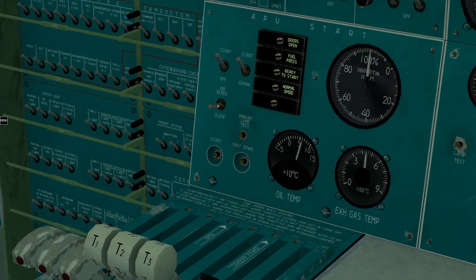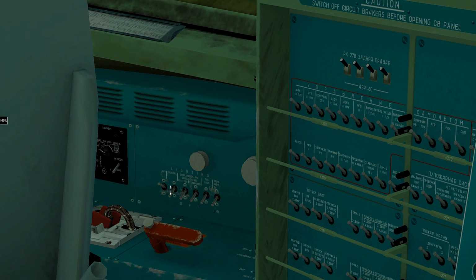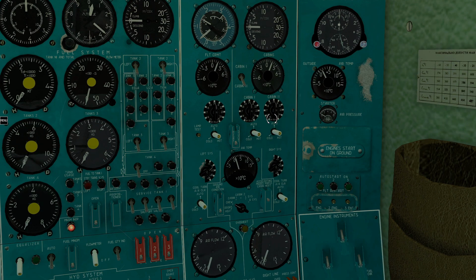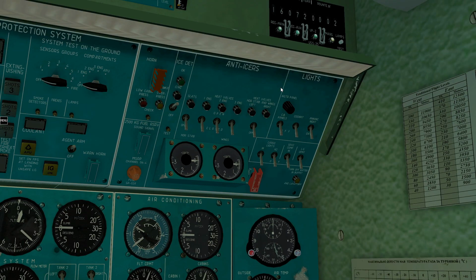And now we can open the air bleed valve. The switch needs to be in the up position until the ready starlight extinguishes. There we go. Switch on the beacon light. And we are soon ready for pushback and engine start actually.